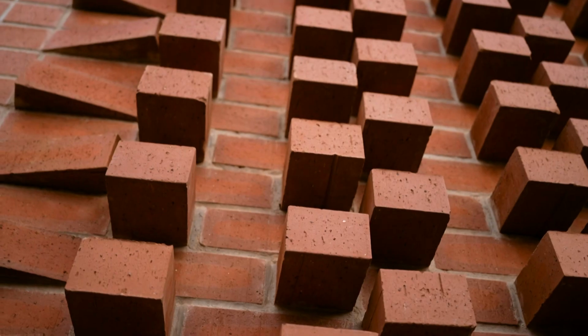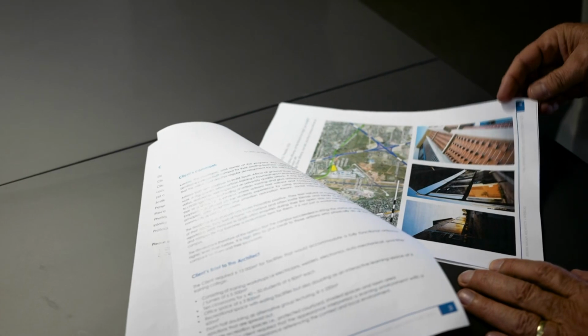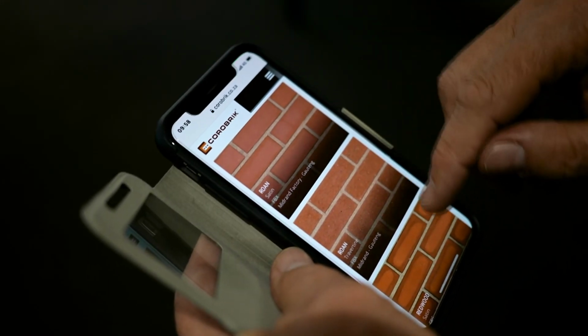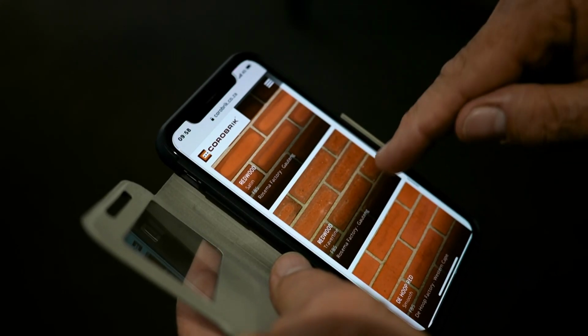So we use soldier courses as you enter the campus at the main entrance. We used brick on edge extensively, and the factory and Corobrik really helped us in that. It's not easy to provide the amount that we wanted, but you helped us tremendously with getting all the different types of bricks on the site.